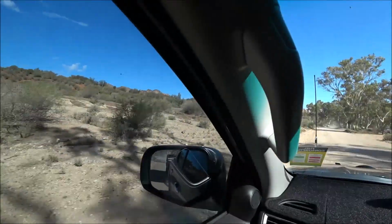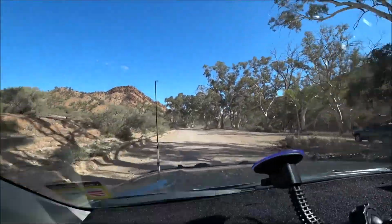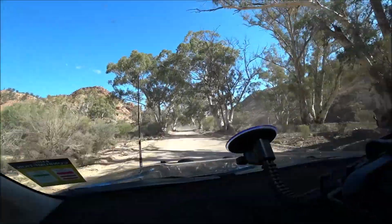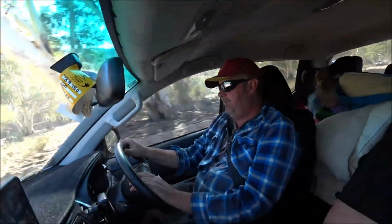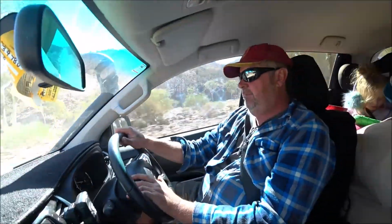Dean's let down the pressure of the tyres, so this road is much nicer. Took a couple of goes to work out how to use the quickie deflators. Can't find a YouTube video on that.